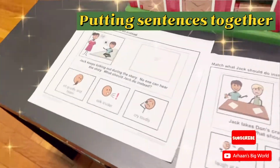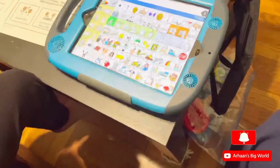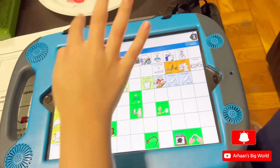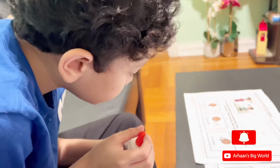In today's video, we're sharing how Arhaan is practicing putting sentences together. This is Arhaan's assistive device, so this is how we practice with him. Whatever word I'm using, I'm trying to find the word for him so he can pronounce the word or repeat the word with me. What are you doing, Arhaan?